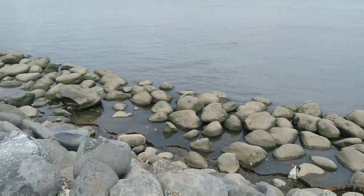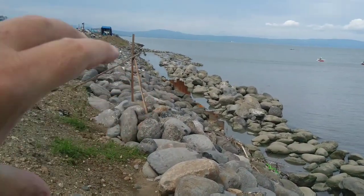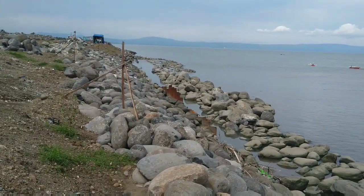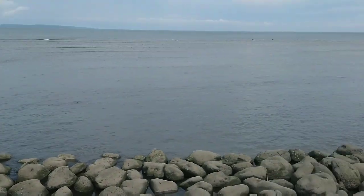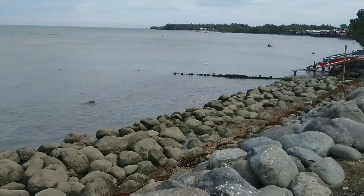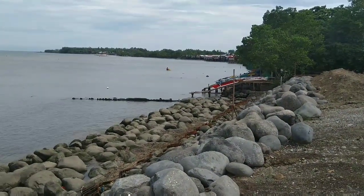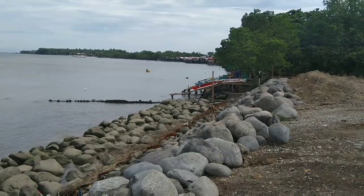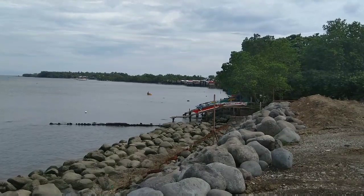So here you can see the boulders. They're dropping the boulders and putting the boulders out to form a sea defense. And then they'll put those concrete X groins on top to stop or dissipate any storm damage that will come through here. But they've stopped here where the boats are, so they have done nothing yet with the guys that live on the sea, on the ocean front here.